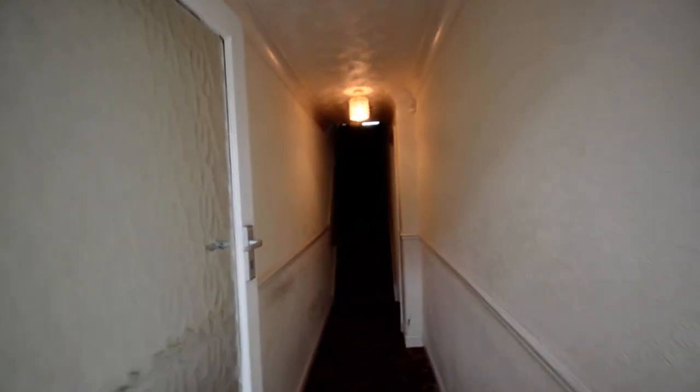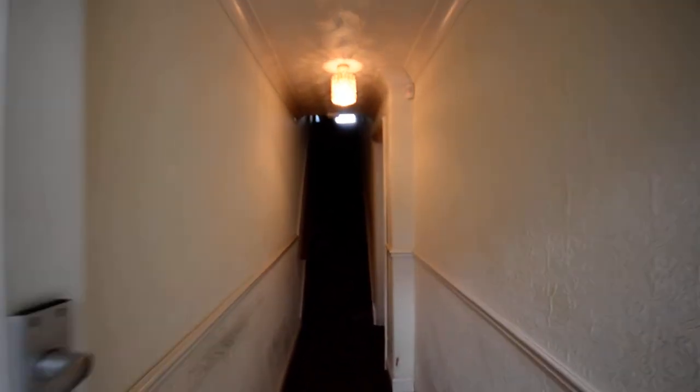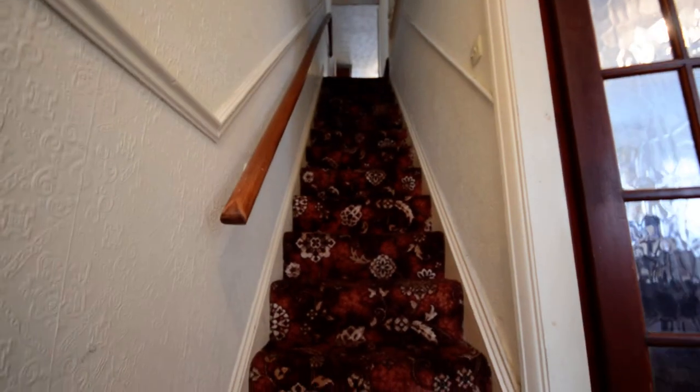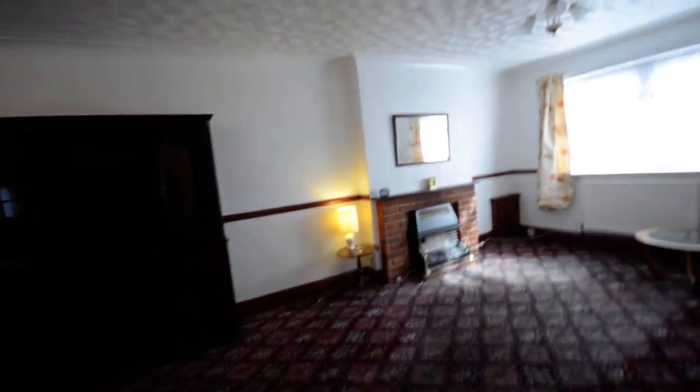So we enter the property through the PVC entrance door, and you're welcomed by quite a really spacious entrance hall. It's decorated in neutral colours. You've got your traditional dado rail and coving to ceiling, and your staircase leading to the first floor. Now to your right, you enter into the lounge diner.